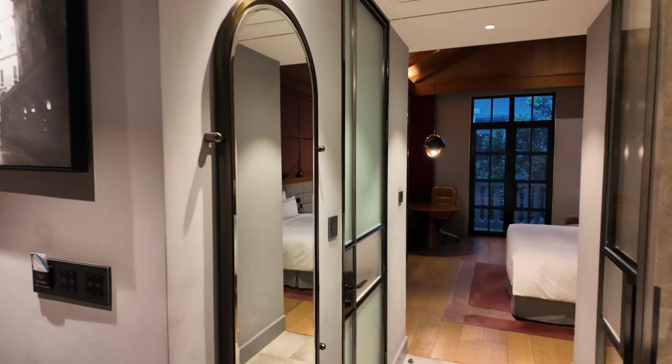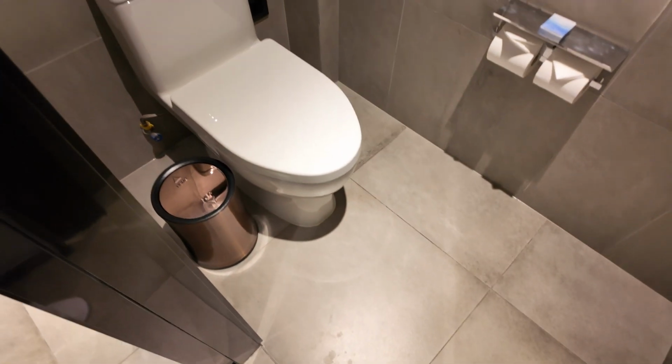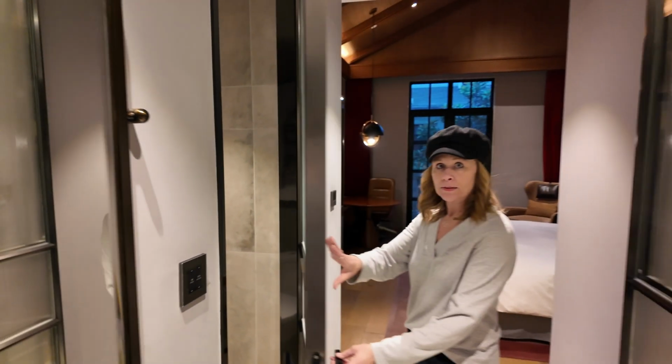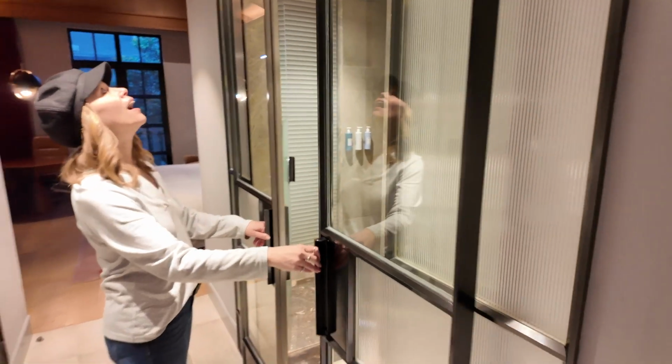Also, everything's beautifully tiled in here. There's a floor-to-ceiling mirror here. There's actually even a scale. Wow. I've never had a scale in a hotel. Then this is the toilet. There's a phone in there too, I guess, if something happens and you need help. Wow. That is crazy. A little trash can and a picture of Big Ben. There you go. Big Ben, kids. Parliament. I mean, these doors are fantastic. Like the doors are super fancy. I mean, look at this.